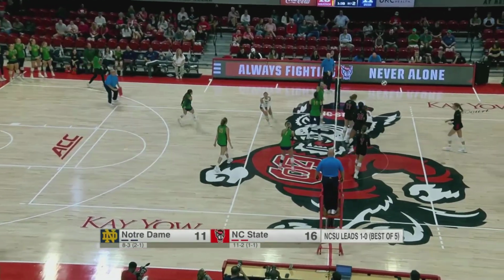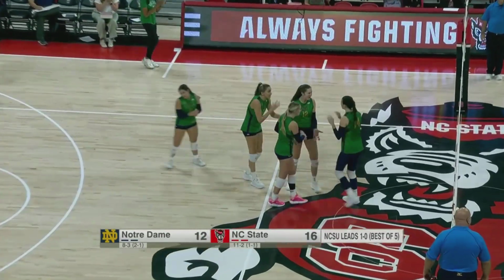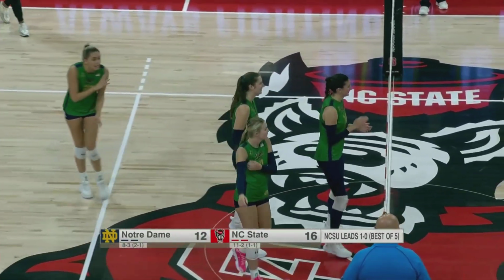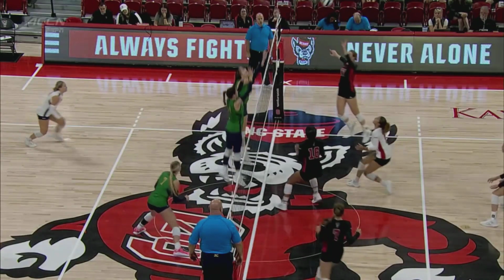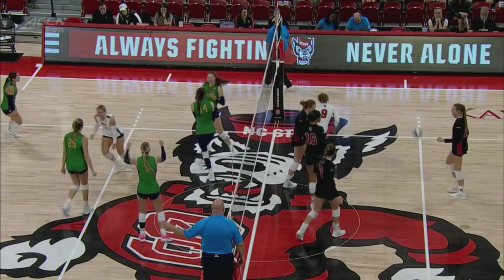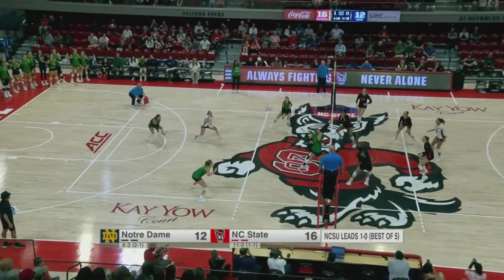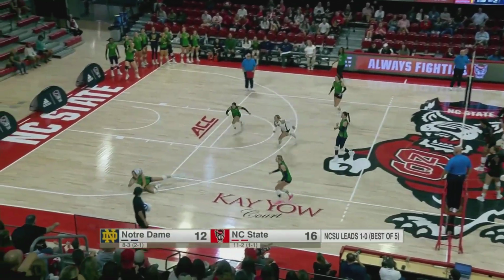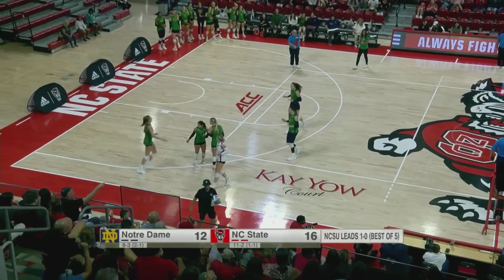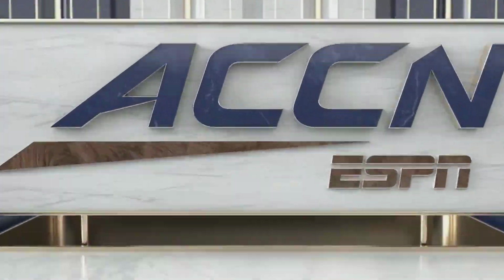McDaniel with a crafty little back set that's blocked. Palazzolo combines with Tarnoff. Looks like Rice was just a little too early on her approach there and unable to be as high as she probably wanted to on that. Wow, Broussard takes target, and Ava's starting to heat up. 6 kills for the NC State pin hitter.